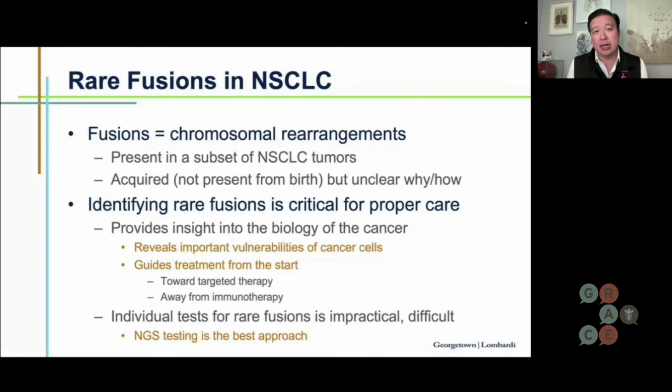It exposes these unique vulnerabilities to these cancer cells, and it guides our treatment right from the beginning. It guides us towards targeted therapy. It steers us away from ineffective immunotherapy. But individual tests for these fusions is impractical, is very difficult.